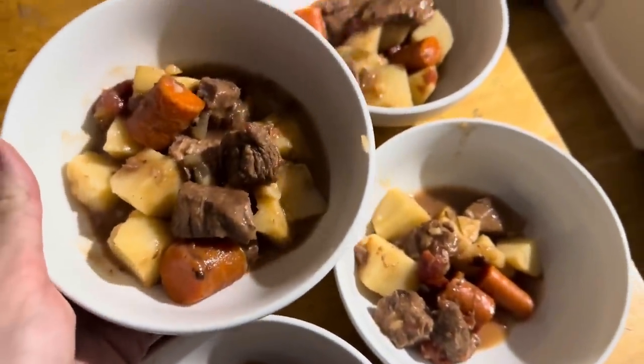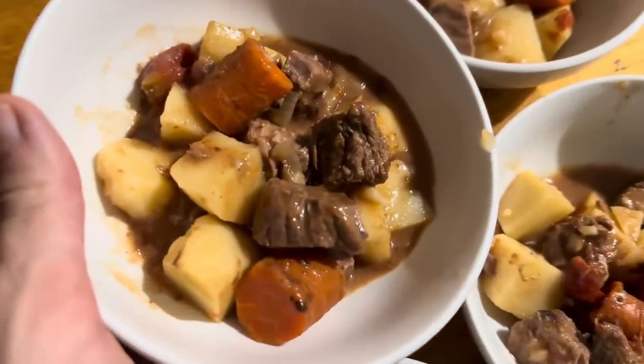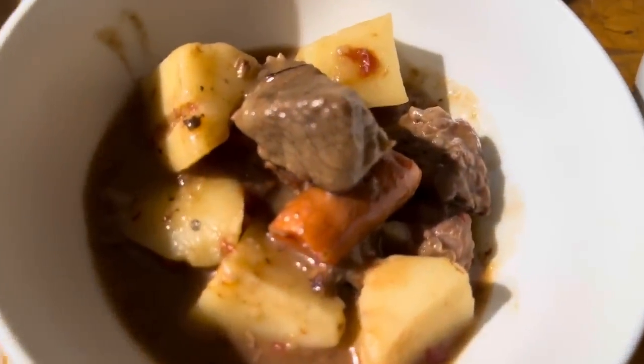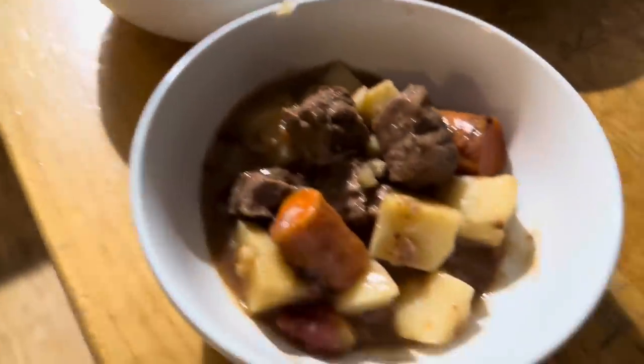This is the finished beef stew. All I did was added potatoes and carrots and some salt, seasoned it up to taste nice, and the kids gobbled this meal up. It was really, really yummy, and we even had leftovers for the next day, and I'll show you what I do with the leftovers later on in this video.